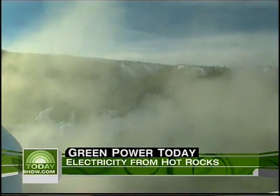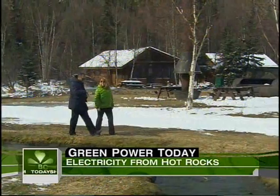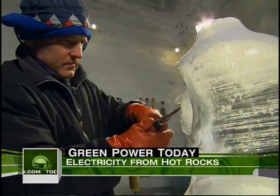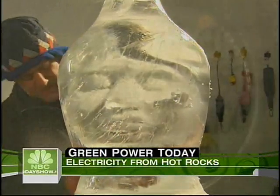Alaska leads the country in the amount of geothermal resources, and yet this is the first time it's been used here to generate electricity. I started moving hot water around. I mean, was that honestly that simple? It really was. I mean, but you see, people had missed that for all these years. They missed the obvious.